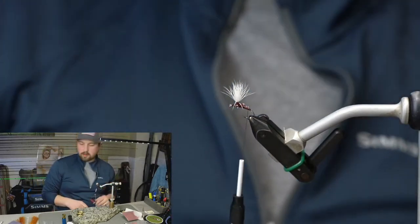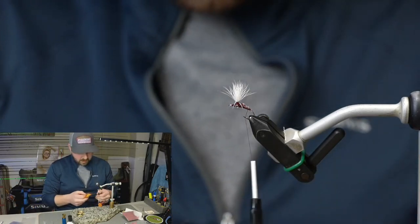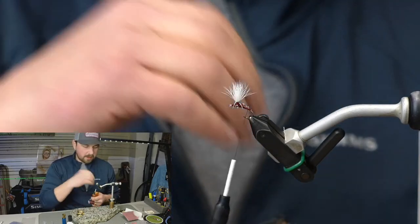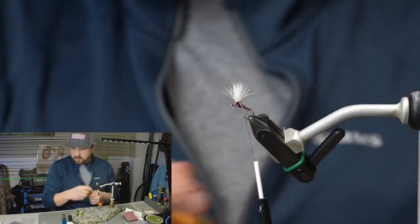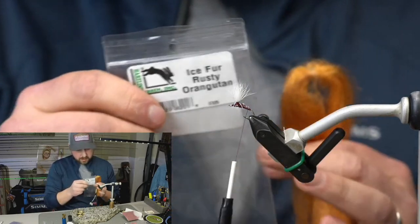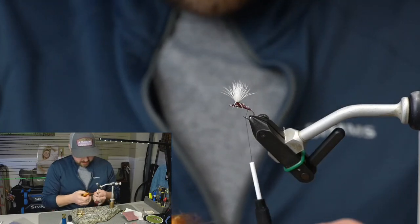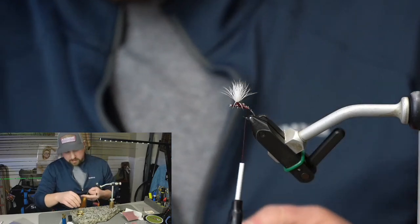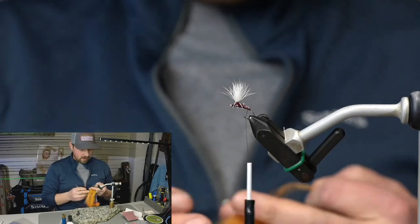This fly, again, being an emerger, we're going to tie a little trailing shuck on this fly. And almost all, if you're looking at bugs, the shucks on them are kind of this amber, rusty orange color. And for me, I found this ice fur works really good, and the color is orangutan. So that's a good color match for any type of mayfly trailing shuck that I found. But you could substitute this material, like sparkle emerger yarn is really good.